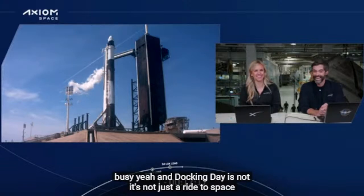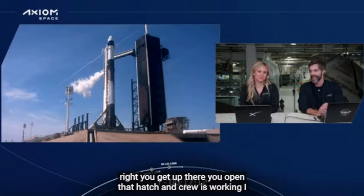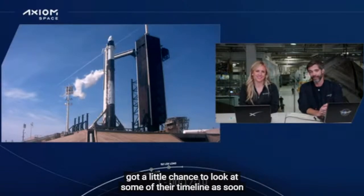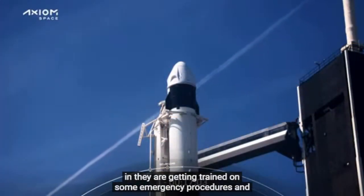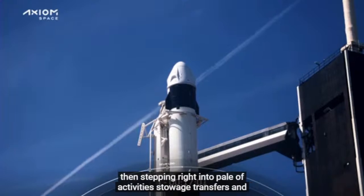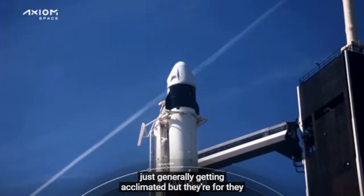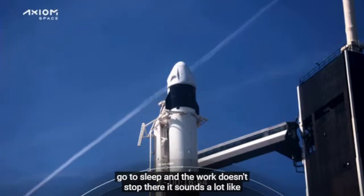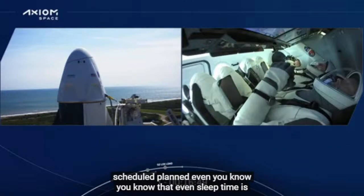So busy. Yeah, and docking day is not just a ride to space, right? You get up there, you open that hatch, and crew is working. I got a little chance to look at some of their timeline, and as soon as they open that door, they are getting invited in, they are getting trained on some emergency procedures, and then stepping right into payload activity, stowage transfers, and just generally getting acclimated, but they're working before they go to sleep, and the work doesn't stop there. It sounds a lot like everything leading up to launch itself. You know, everything is scheduled, planned. Even sleep time is scheduled.